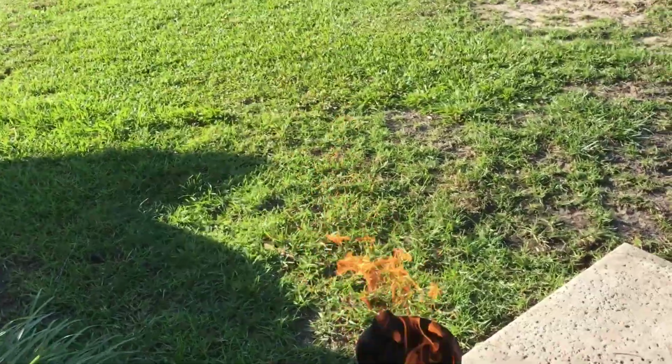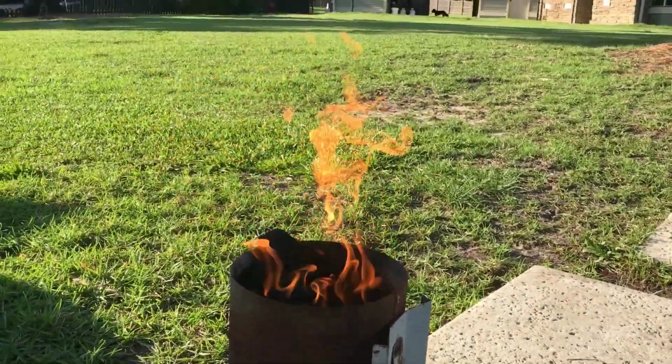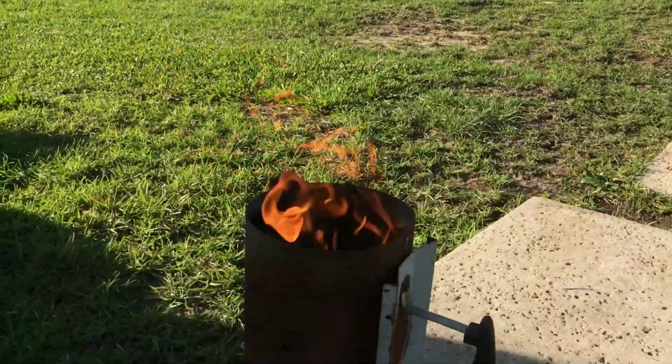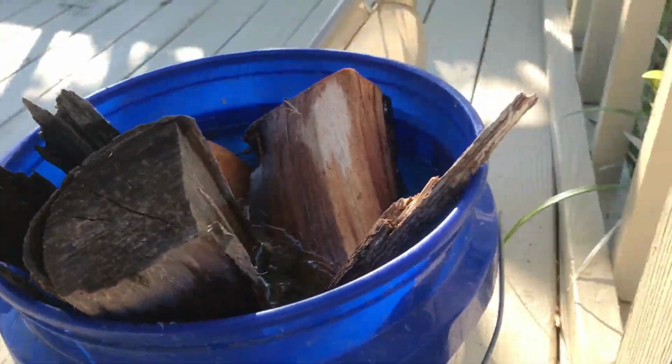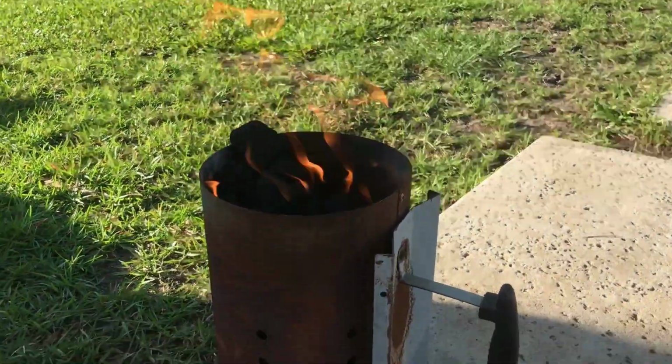I let it go a bit too long. All that you gotta do is relight it and let the charcoal go. Carson's here. Got the wood. We're gonna try to get this cooked up nice and quick so we can go catfishing.